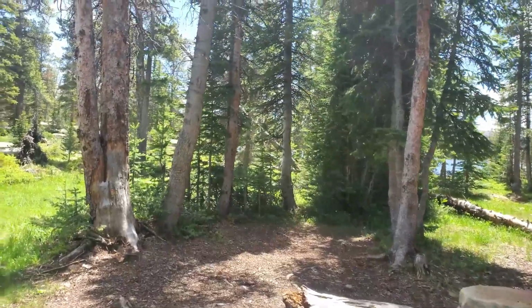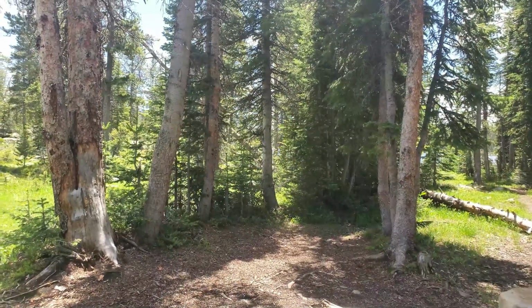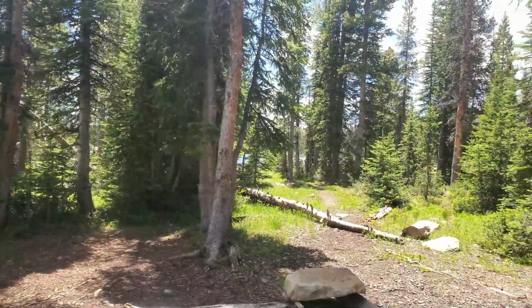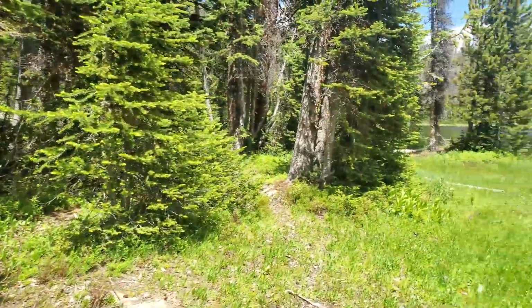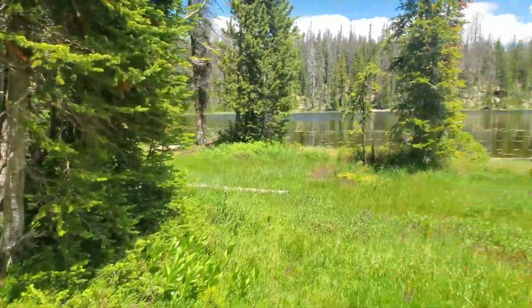I could hang my hammock right in there, which might be even better because then I'm more visible from right there. People would realize they're walking through my camp. However, let's just keep that in mind and walk around and see what else we can see.